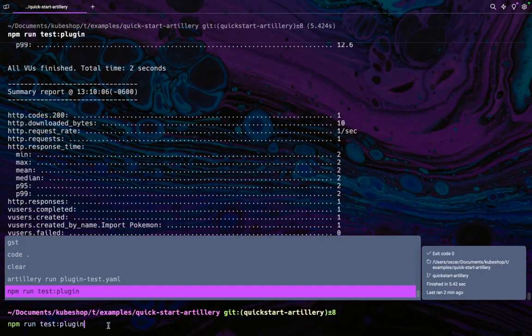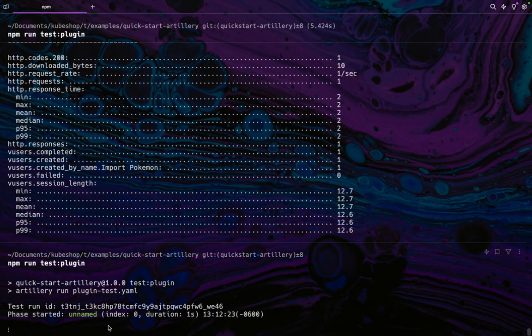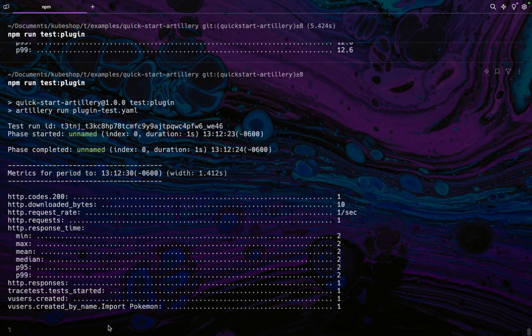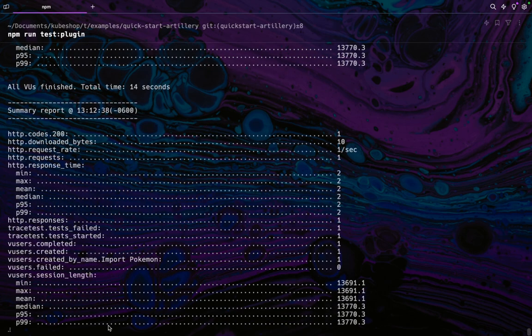So we can go back and see it and run it again with the same command. All of this code is part of the example that you can find in the documentation, as well as a link to the repo. You can run it yourself. It's available for anyone to use. And yeah, it's part of this example of this video as well.